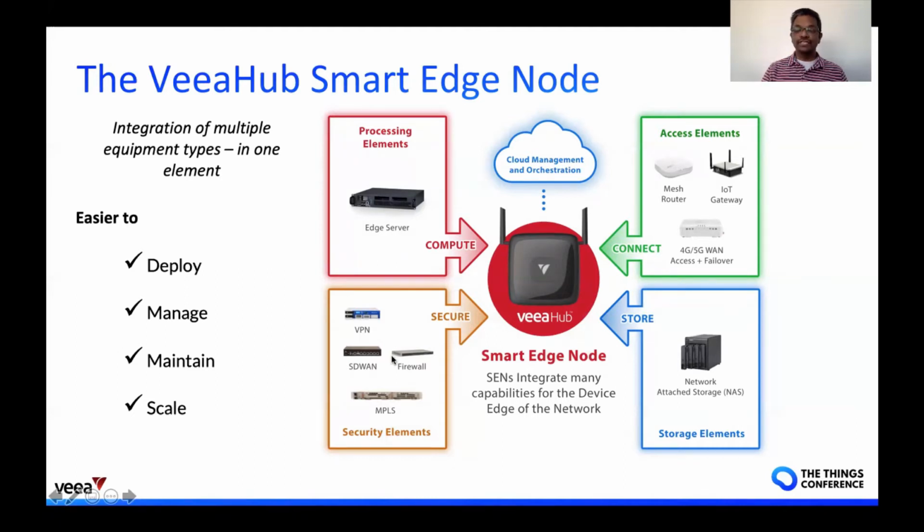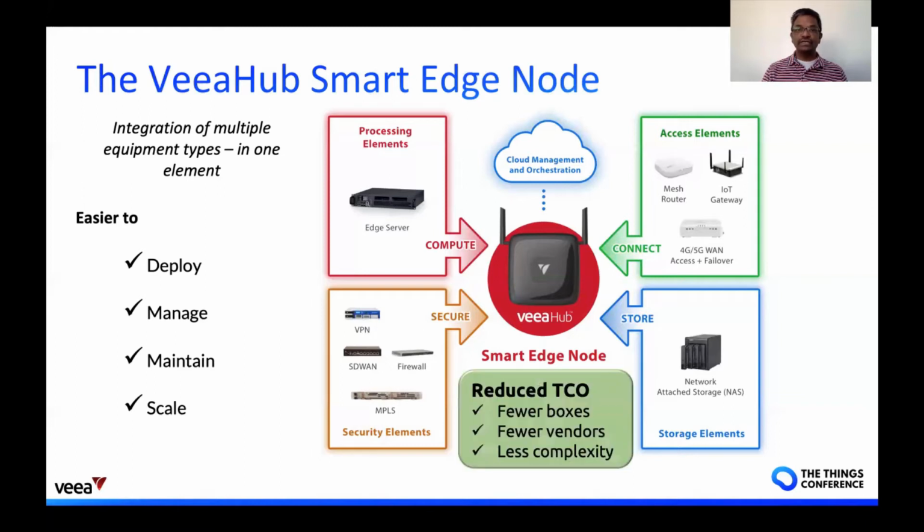And of course, security is fundamental to the smart edge node. So we have built-in features for wireless, VPN capabilities, and SD-WAN functionality. As a result, with a smart edge node, you need fewer boxes to deploy, operate, and manage. You have fewer vendors to work with. Overall, you have a much less complex system.